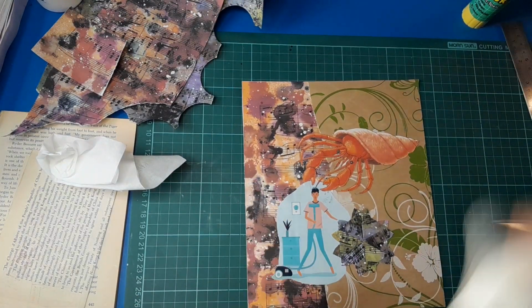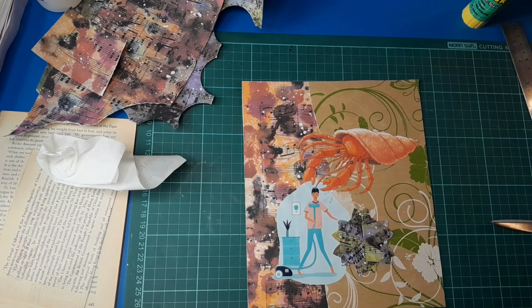Right, so all we've got to do now is add the washi tape. Take a wee sip of my coffee. Fortunately, my frog seems to have gone into hibernation.